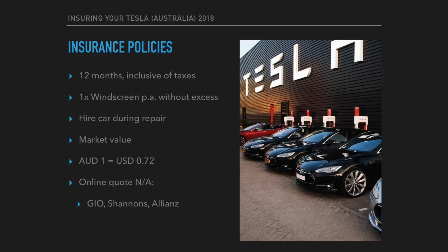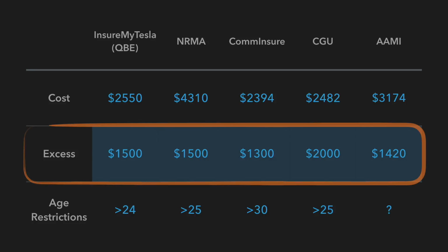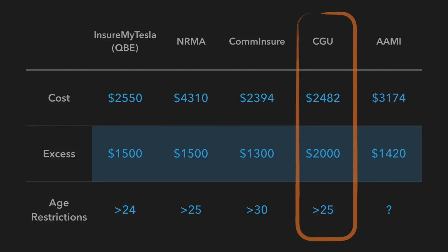There are a few insurers which couldn't provide an online quote for my Tesla, namely GIO, Shannon's and Allianz. And here is the comparison chart. As you can see, there is certainly a range in the price of the premiums between the 5 insurers that I could get online quotes for. Let's start with excess. I've tried to make it as close to $1,500 as I could, with the exception of CGU, which had a starting minimum excess of $2,000.